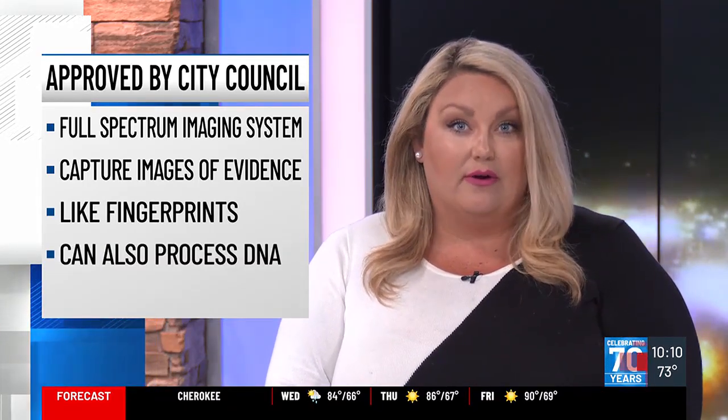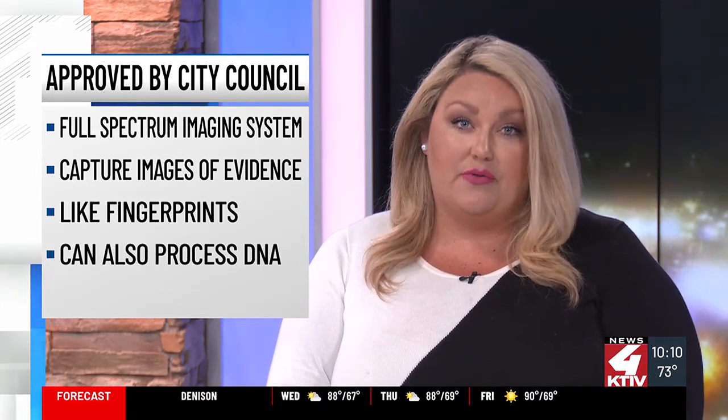The full spectrum imaging system will allow crime scene investigators to capture images of evidence like fingerprints without having to process the physical evidence. Processing something like a fingerprint for analysis means they can't always process it for DNA as well. The system will allow them to do that. So as it is now, when we process things, you have to choose. Do we want fingerprints or do we want DNA? So this allows that capture of the fingerprint information without ruining the DNA.